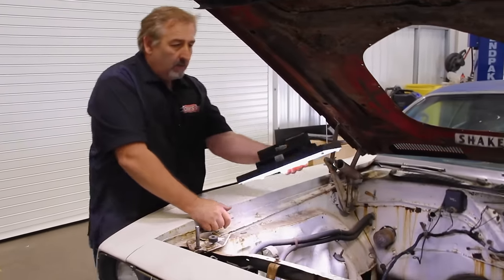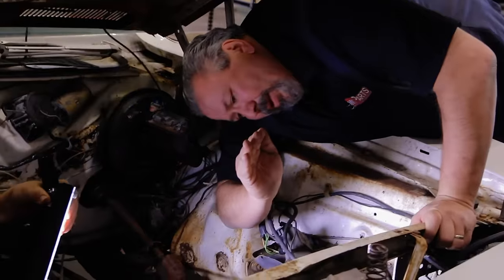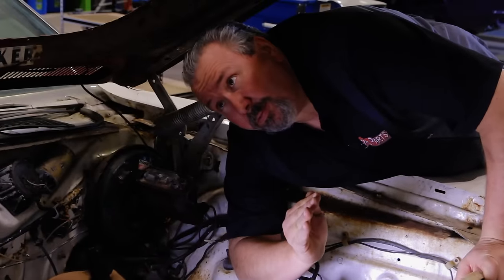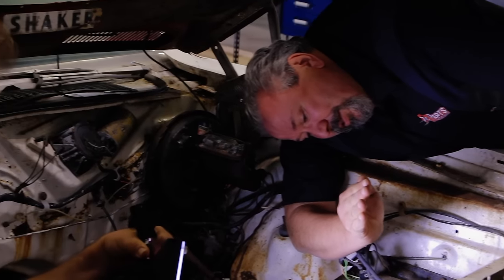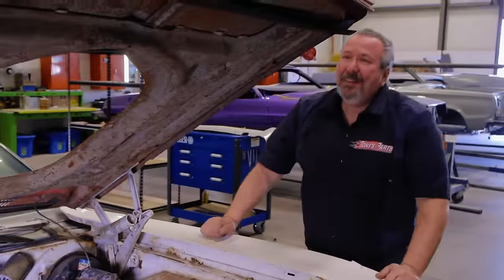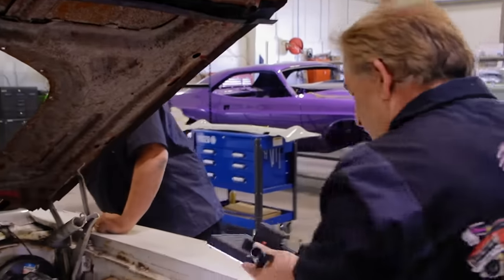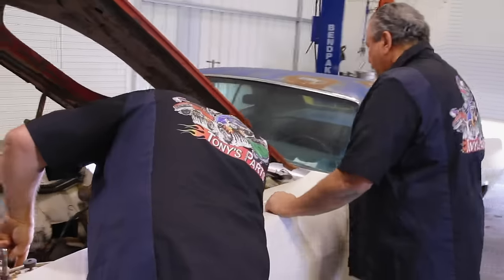Can you look at the VIN on the tie bar and just make sure that that's... Yes, sir. We have B, zero, 146, 483. What's the VIN say? 146483. Okay.